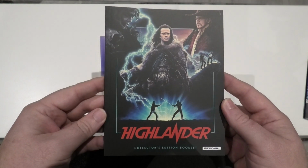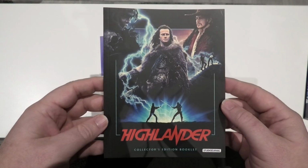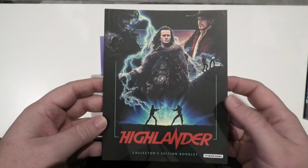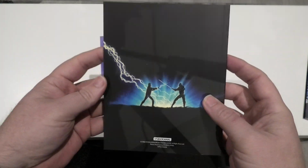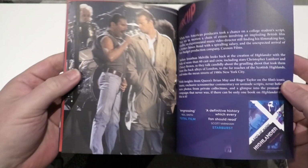You got this booklet as well. I presume it's showing certain artwork from the movie as well. So yeah, at least again, great to see that the artwork is a bit different as well. And of course you got the 2 of them at the back there, and nothing on the spine. So let's open this up and we'll just quickly scroll through it and check that out.